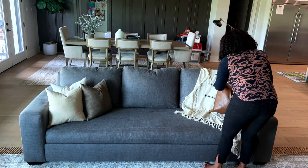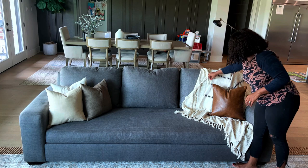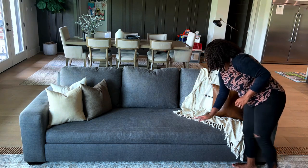Very popular spot in our house, so I'm actually going to be incorporating 2 throw blankets as I'm styling this particular corner.